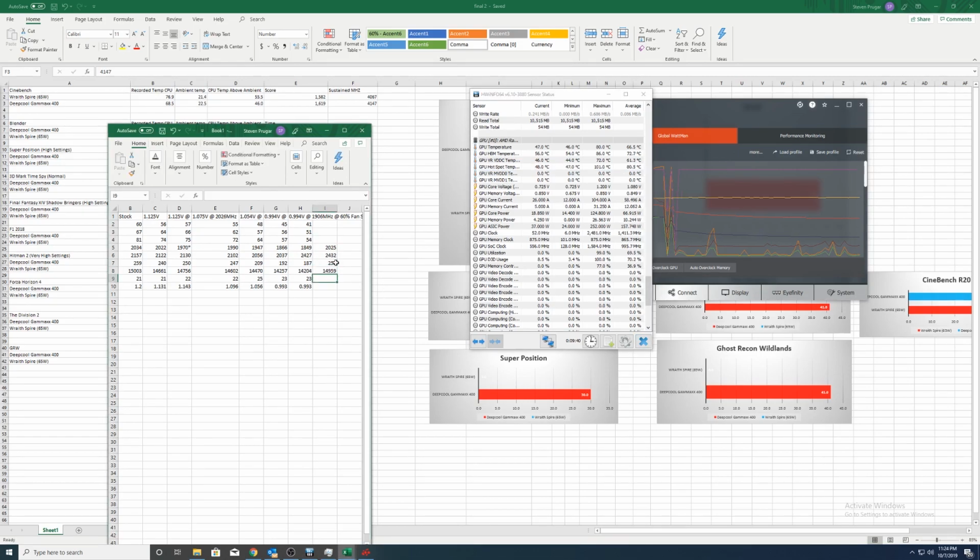252 watts. Ambient temperature was 24. And let's take a look here. So this would be 56, which is slightly better. GDDR6, we're looking at 62, which is a little better. Hotspot temp, this is where it really makes a difference, but we're at 77. And then voltage, we are at 1.20.